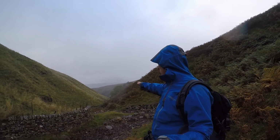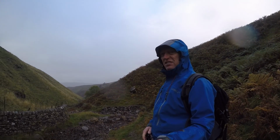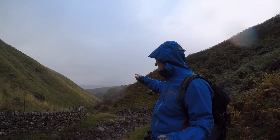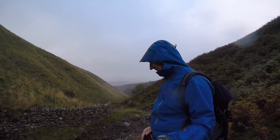Follow it down here, all the way down. I think it's better than I can remember, because I came up the hill to go to the Hag's Dyke and it was way down there.